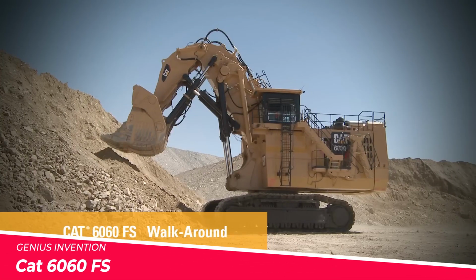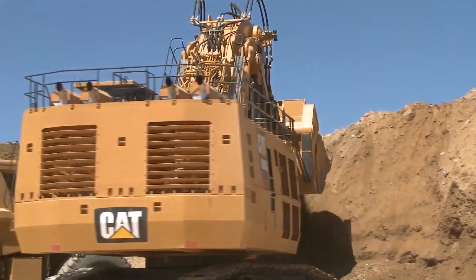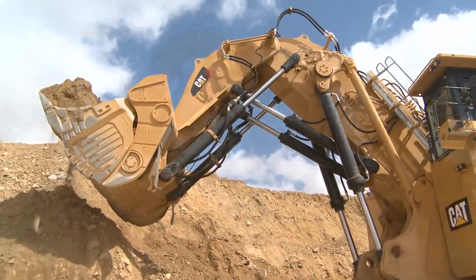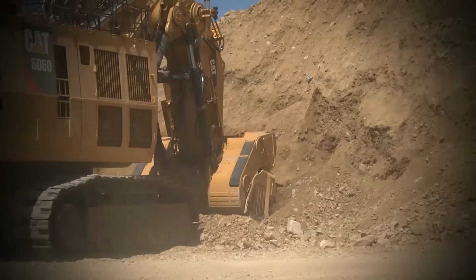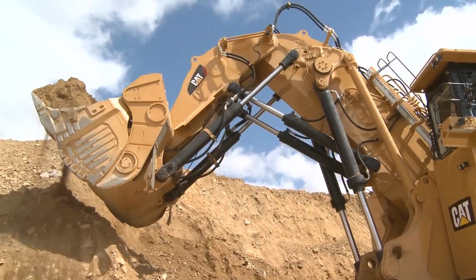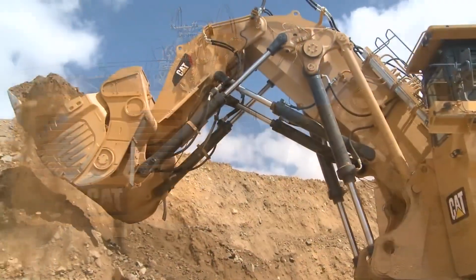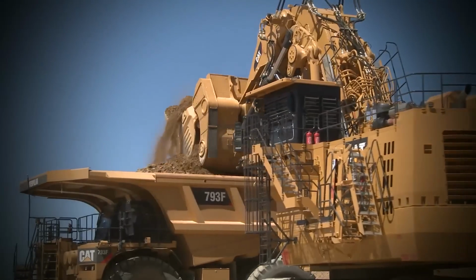Caterpillar, the American heavy equipment giant, has unveiled the 6060 FS, a massive mining shovel that sets new standards for productivity and efficiency. With a staggering 60 metric ton bucket capacity, this colossal machine can load haul trucks in record time, dramatically increasing the overall output of mining operations. The 6060 FS's advanced hydraulic system and intuitive controls allow operators to precisely control the shovel's movements, ensuring maximum precision and safety during operation. This Caterpillar powerhouse is a game changer for the mining industry.